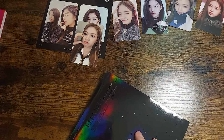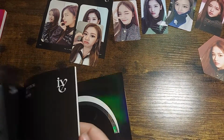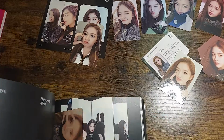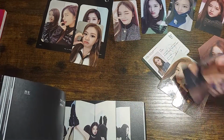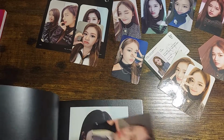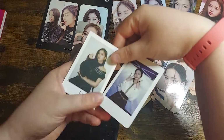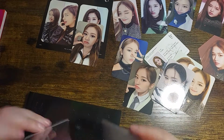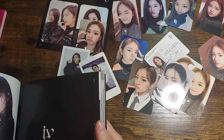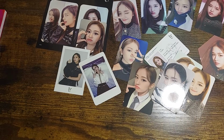Eugene's mini poster. Her ID and her black back photo card, her red back photo card, and that's one of them. Two other pre-order cards and the Polaroids for the lucky draws. And we went on a little hunt through the photo book. So that was fun.